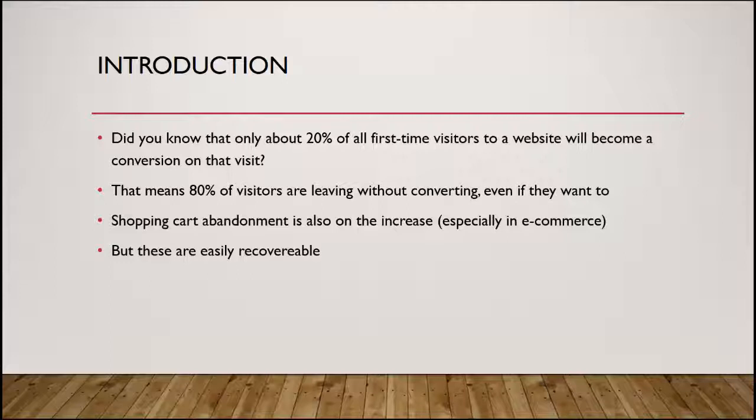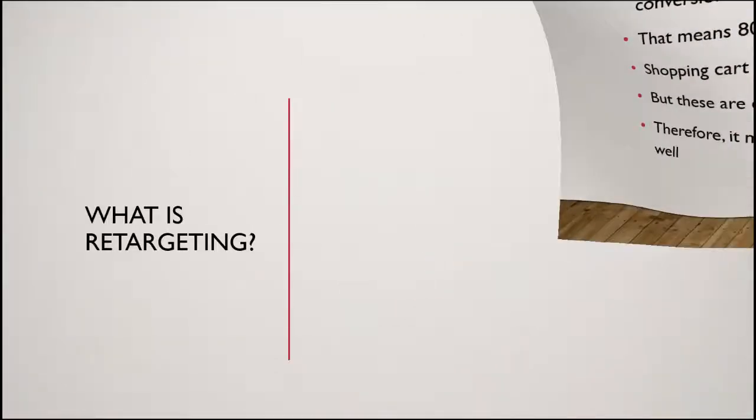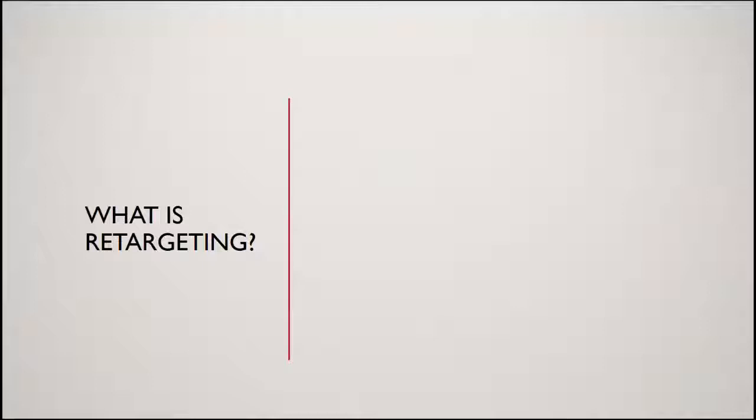Studies show that about 68% of all abandoned shopping carts can be recovered. So therefore, it only makes sense that the people who bounce off your site are also recoverable, even if you don't run an e-commerce store. So what actually is retargeting? Well, if you don't know what retargeting is, it's actually a simple concept.